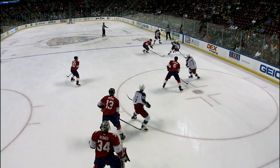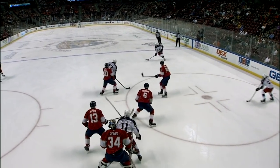Seth Jones is at the top of the power play. He's going to rotate this over. And as he rotates it, oh, what a shot. Wow. We know this kid's got a shot. You talk about getting comfortable.